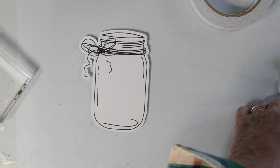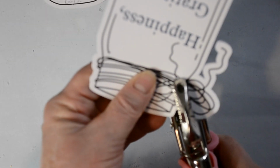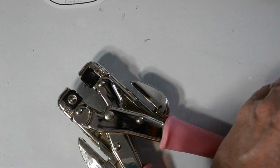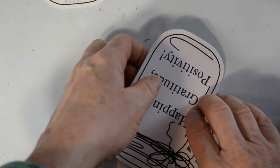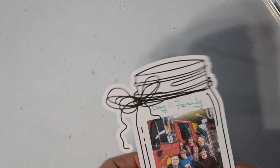Okay, so here's jar number 1. So I did this now 12 times, or 6 times rather. And I also have my title, and now I'm taking my crocodile and I'm just punching a hole right there in the middle of where that little knot would be. Okay, so I'm just lining them up, punching the hole, and then I will put a ring in it.